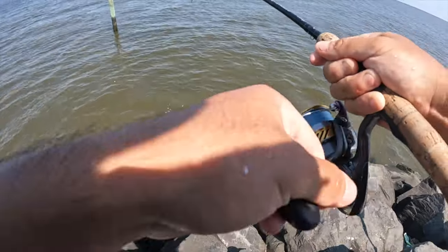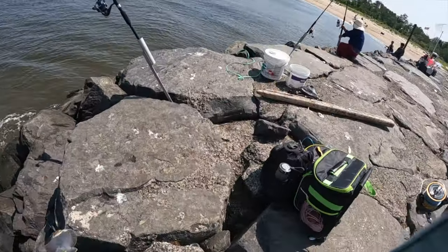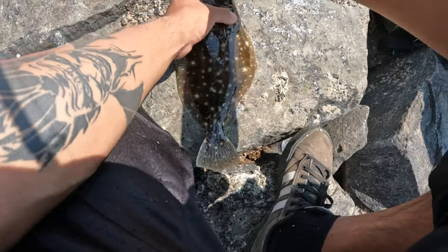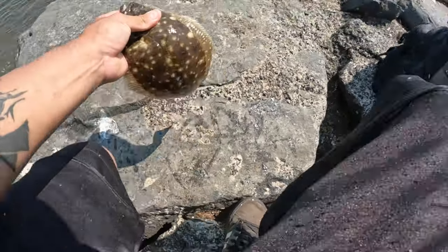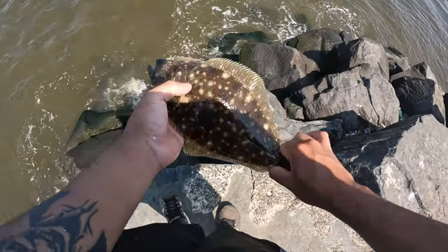After that last fish, the fluke stopped biting, and the only thing eating the bait was snappers. So after a while, I decided to go home, call it a day, and I gave away my remaining peanut bunker to others that were fishing around.